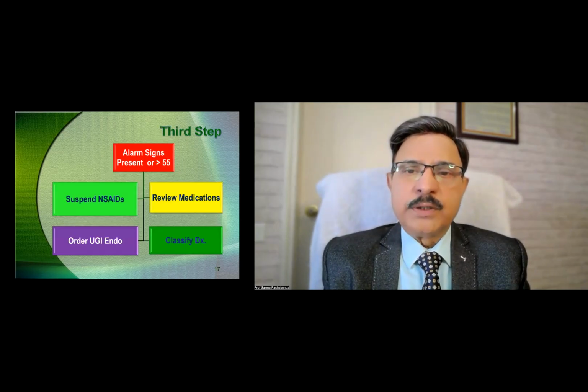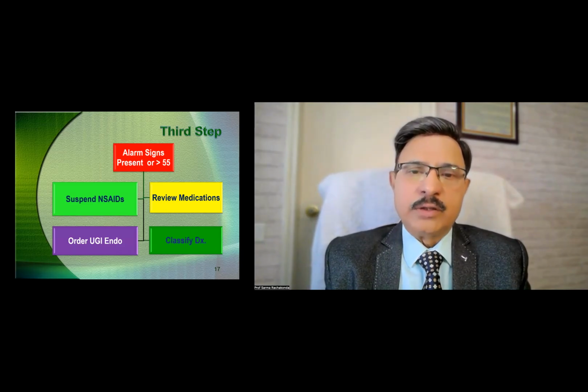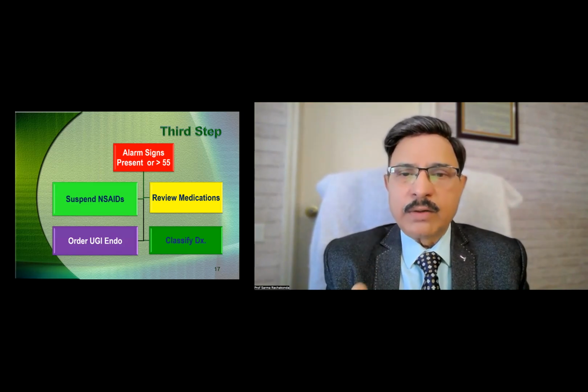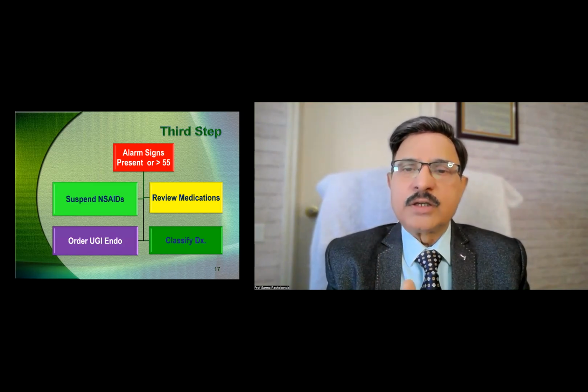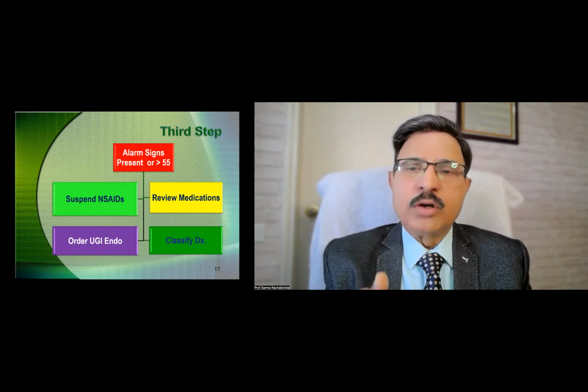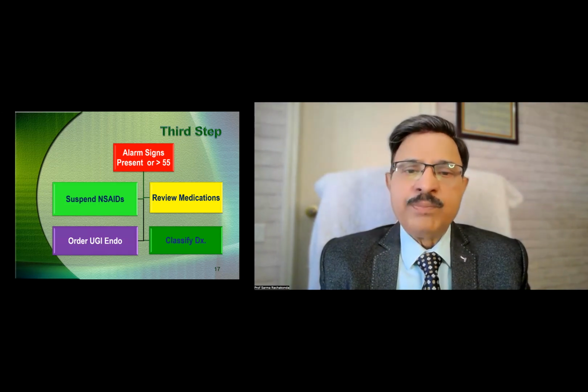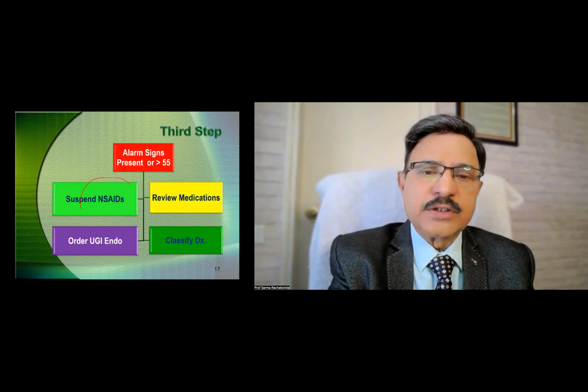The third step is alarm signs are present or the patient is having age of more than 55 years. That means the two qualifications for immediate endoscopy are met. One is the presence of alarm signs, bleeding, and age is more than 55. Any one of the two is there. Naturally, I will be ordering an upper GI endoscopy. Before that, suspend all NSAID medication.